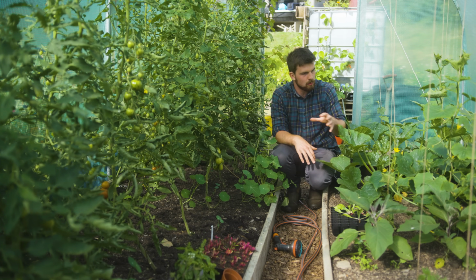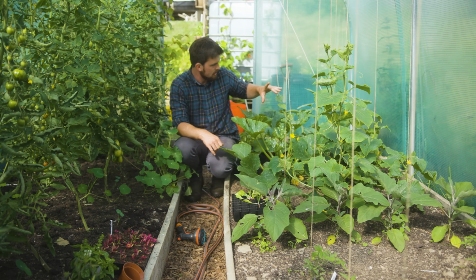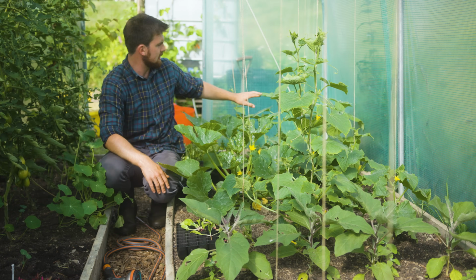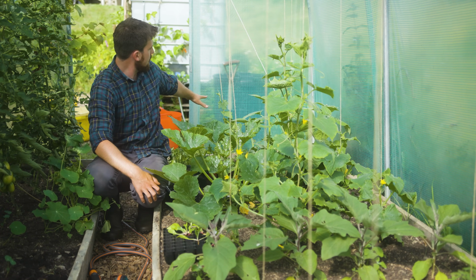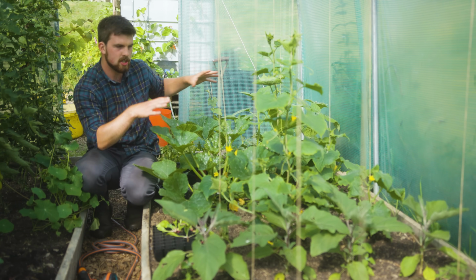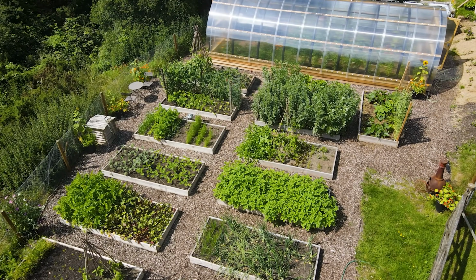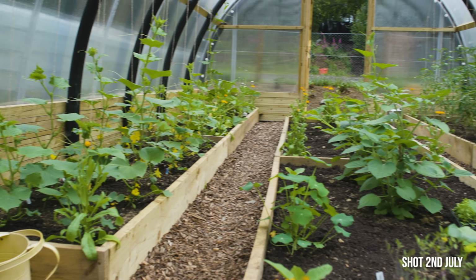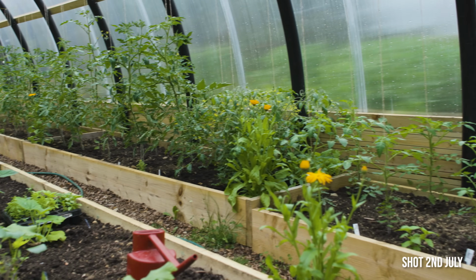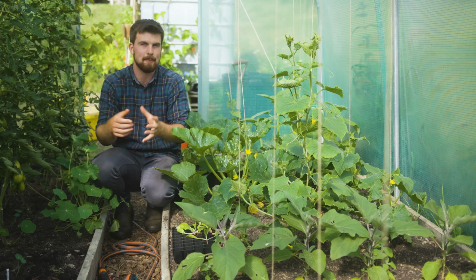Then on this side, it's more kind of experimental: aubergines, cucumbers, courgettes. This is a kind of physalis, I think. And then a couple of loofahs in the back. But again, this bed is just more experimental because we have a polycrub, which is a much bigger undercover growing area that I've already shared and done some tours on over on my Patreon page. And that's where a lot more of the undercover growing is happening this year.